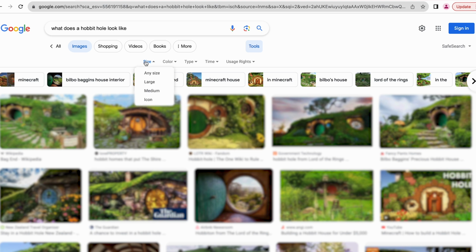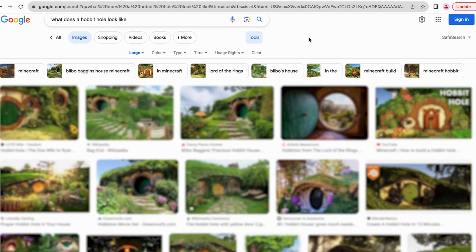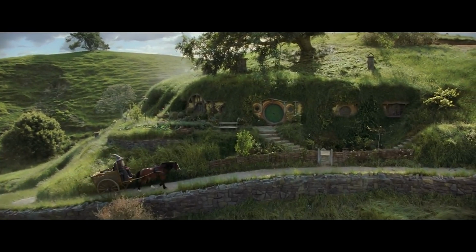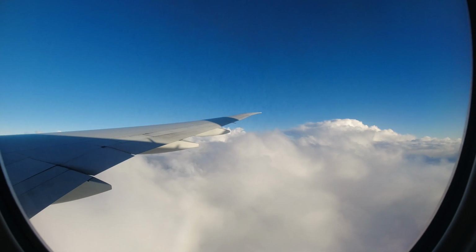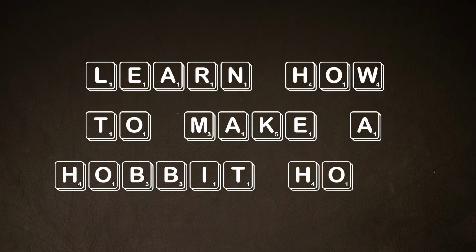The problem with all of these images that I'm finding is that they are too blurry. Even when I select high quality images only, I can't seem to make it work. So I tried the obvious and watched The Lord of the Rings, but I just couldn't seem to pause it in the right spot. This left me with no other decision but to pack up our whole family, travel to New Zealand, and visit Hobbiton to learn how to make a hobbit hole.